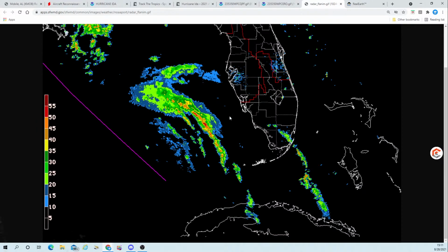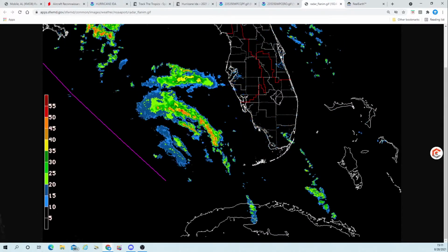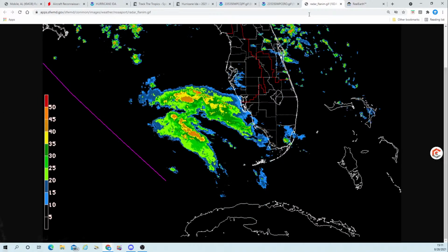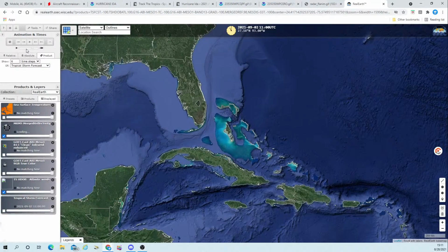Radar, this is what we're looking at right now. I don't know why it's not playing, but there it is. There we got some radar, as you can kind of see. Some outer bands moving over Miami-Dade right here, and the Miami area. So again, flooding is certainly going to be a big problem with this system.